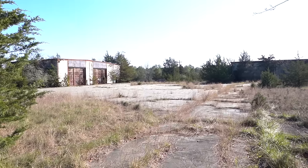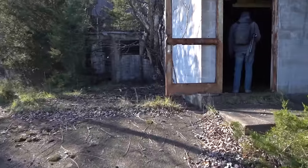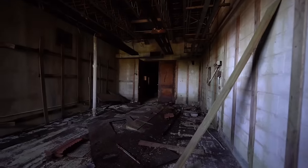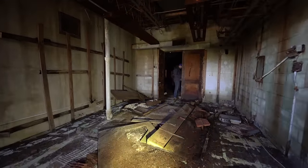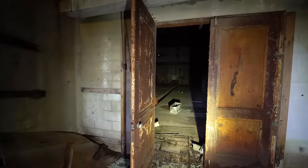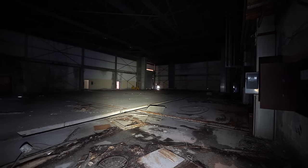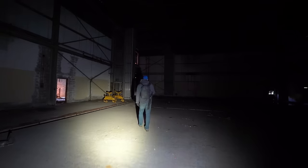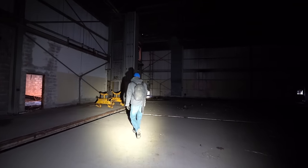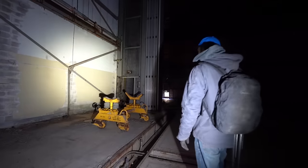We continue to explore some more utility buildings. Looks like most of it got stripped in here though. Giant space. Industrial something. Cool. Could have been workshops or something. Yeah. There's something in there. It's a yellow thing there. Maybe it is something to carry a missile. Oh, yeah. Because that's the shape of a missile. Yeah. A little bit.